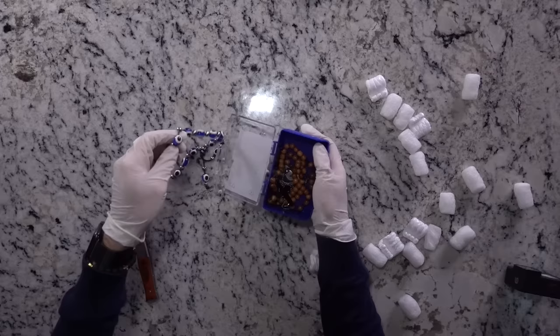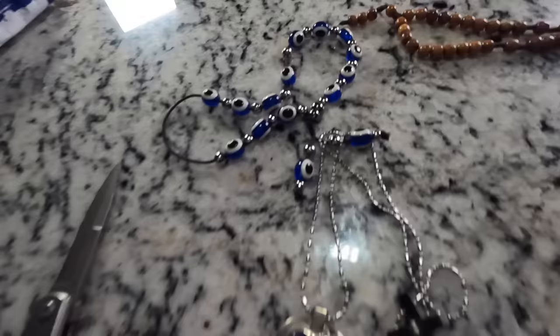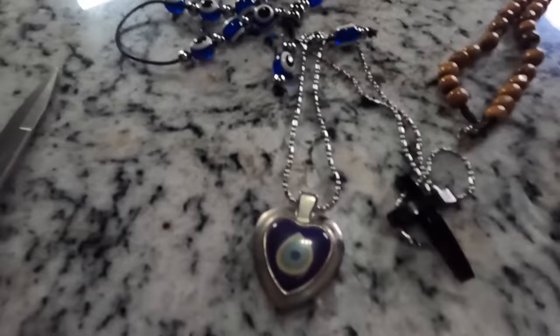Oh, I've seen these designs before. I don't know what this design thing is called exactly, but just let me know in the comment section. I've seen them before, I don't know where. It looks like some Illuminati type of thing. There's a cross on the bottom one over here.